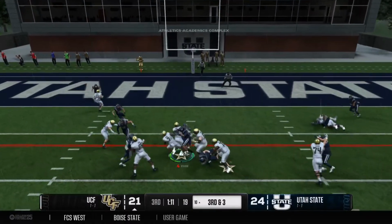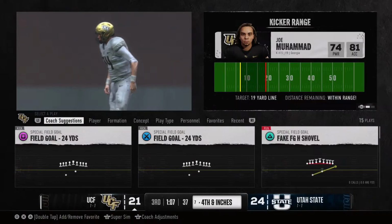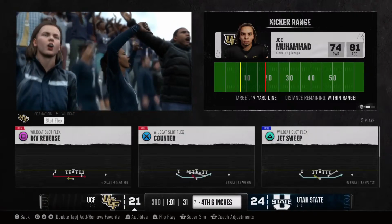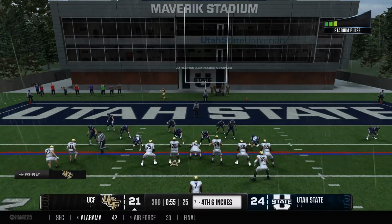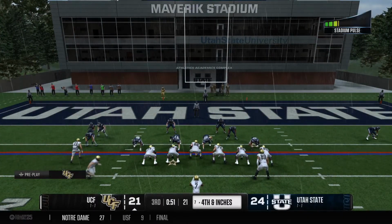They'll try to move the chains on the ground. He gets it so close to the first down marker, but I think he's going to be a touch short. And it comes as absolutely no surprise. The offense will stay on the field and go for it on 4th and inches.